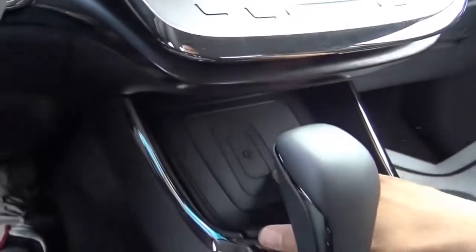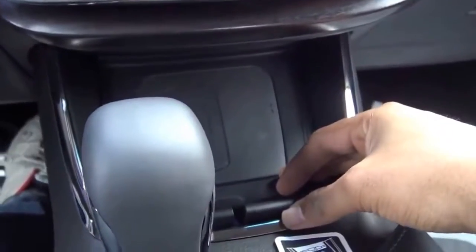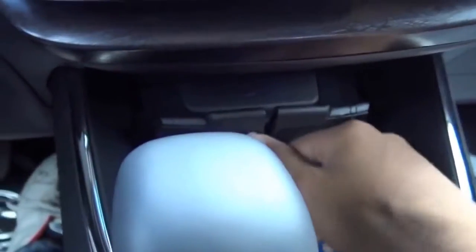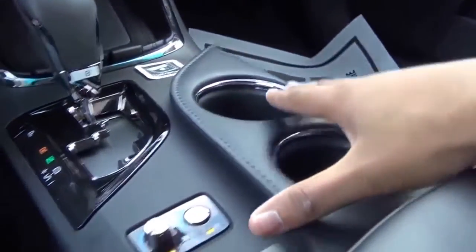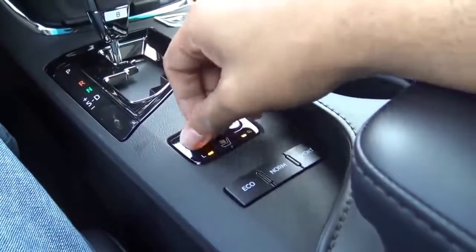Down here is where you will find your Qi wireless charging system. Many vehicles still don't have that nowadays. And it has a little tray, which is pretty cool. And then down here is where you'll find your button for the Qi wireless charging system. And then you have your USB port with iPod integration, your auxiliary input, and a 12 volt power outlet down there. Dual cup holders, and then you have heated and ventilated front seats for the driver and the passenger.